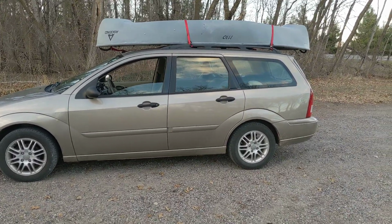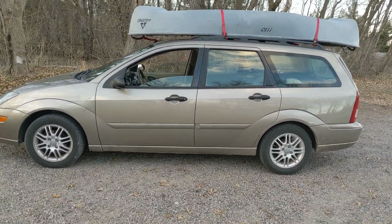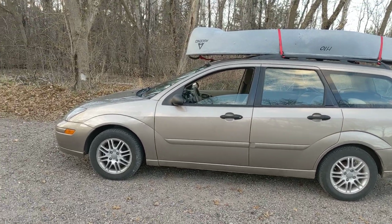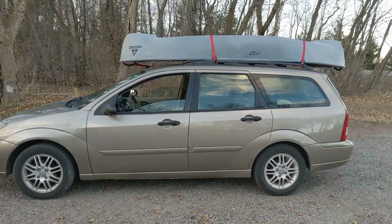Hey everyone, it's Zach here, and I thought I would talk to you this evening about Sam and I, our new purchase, a 2003 Ford Focus wagon.